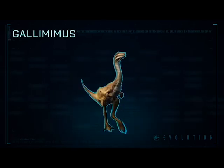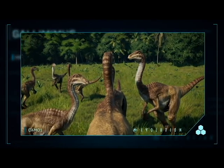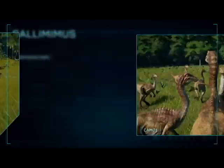Gallimimus is a genus of ornithomimid theropod dinosaur from the late Cretaceous period. Its name is Latin for chicken mimic.